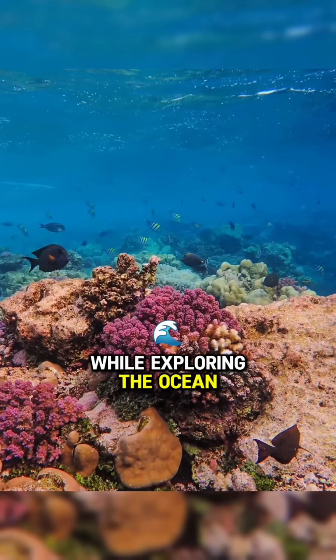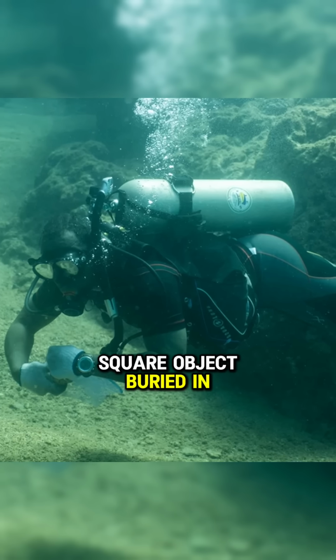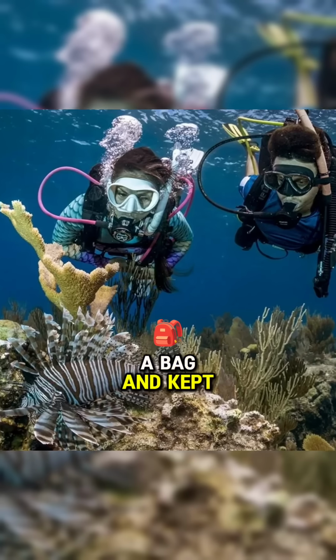While exploring the ocean floor, one of the divers spotted a strange square object buried in the sand. It had a leather strap and a round lens. As he pulled it out, he realized it was a rusty old camera. They put it in a bag and kept diving.